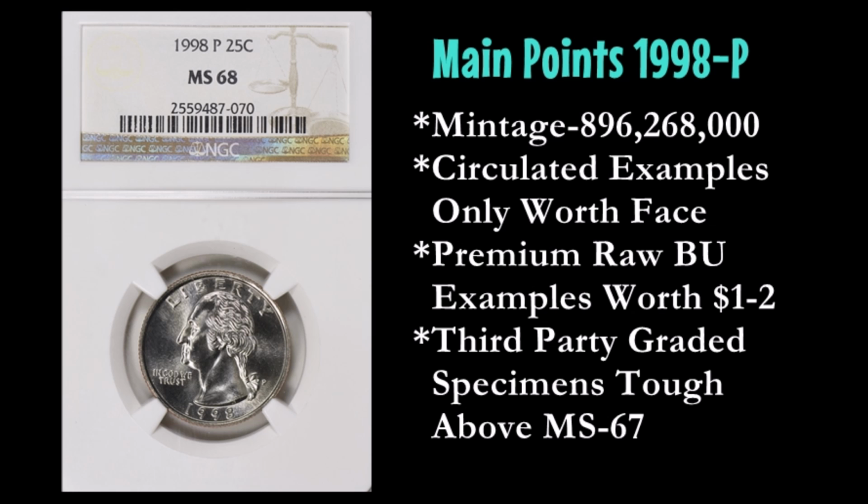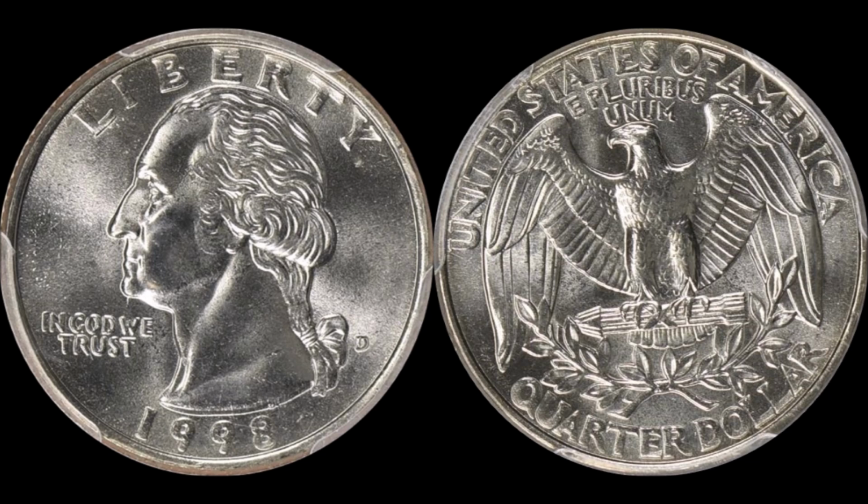So let's go ahead and talk about the 1998D. This is where things are a little bit different. The coin design and everything like that still remains the same. The mint mark is on the front of the coin, where you have Washington, just to the right of his hair ribbon. Keep in mind that this coin has a relatively similar mintage. There were 821 million pieces produced for the 1998D. That's the Denver. Again, the narration's the same as the Philadelphia version.